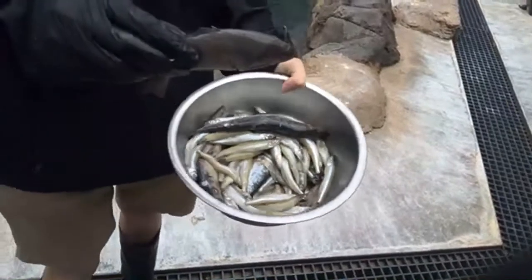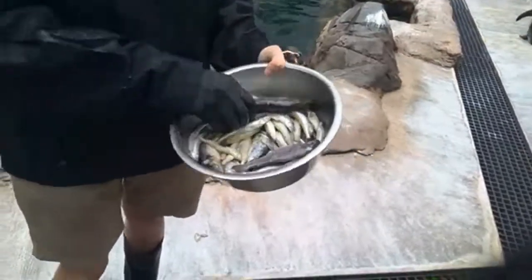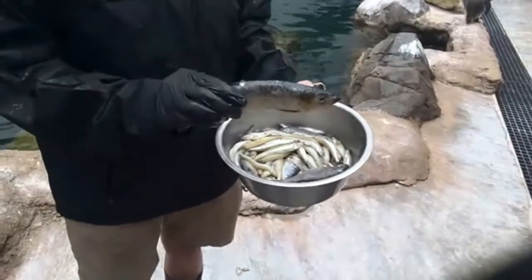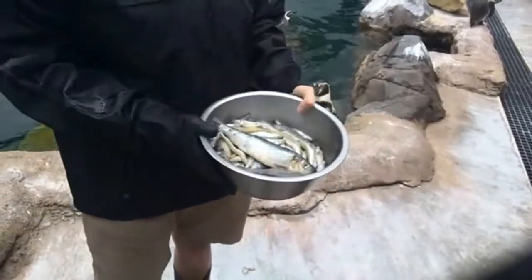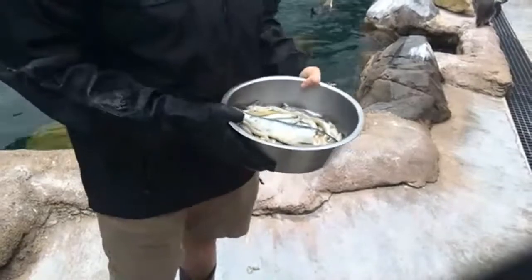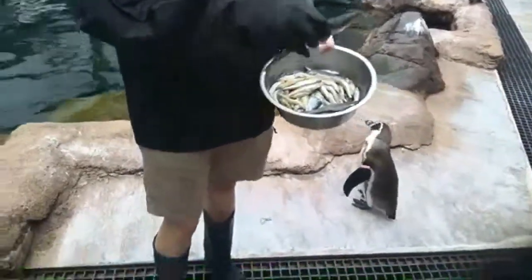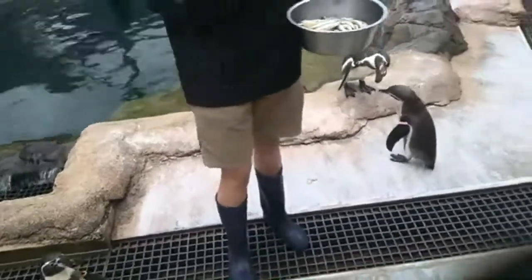This is trout, more of the fattier fish that we feed. This is the biggest, most nutritious. It's called herring. And then I don't have any of the capelin in here. That's usually their least favorite, although they're eating pretty well of it right now. And we also feed them some small herring, just much smaller.